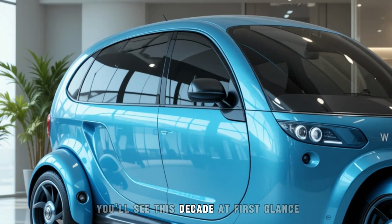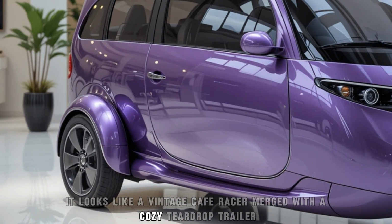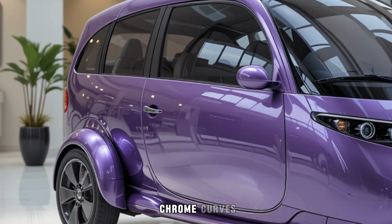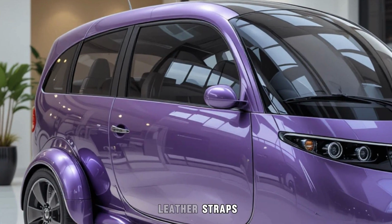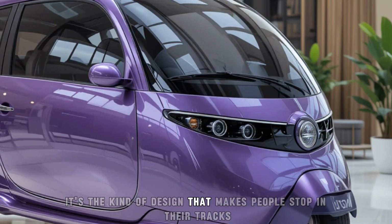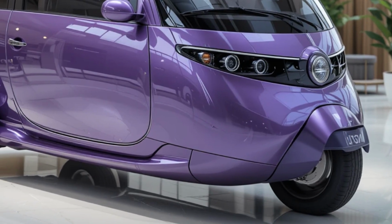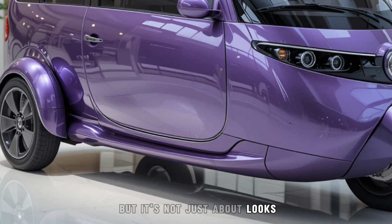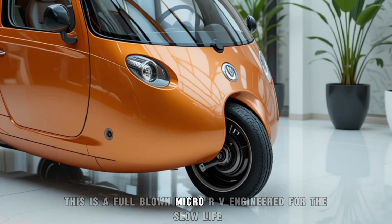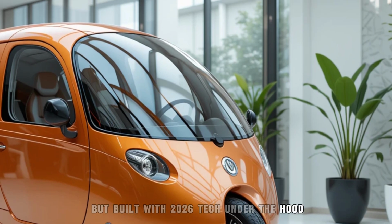this decade. At first glance, it looks like a vintage cafe racer merged with a cozy teardrop trailer. Chrome curves. Leather straps. Wooden side panels. It's the kind of design that makes people stop in their tracks, pull out their phones, and start recording. But it's not just about looks. This is a full-blown micro RV, engineered for the slow life but built with 2026 tech under the hood.